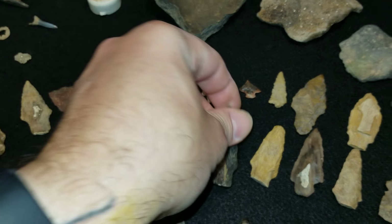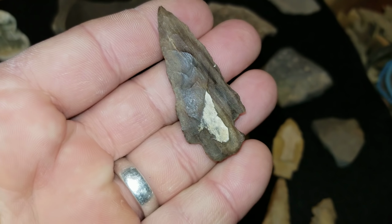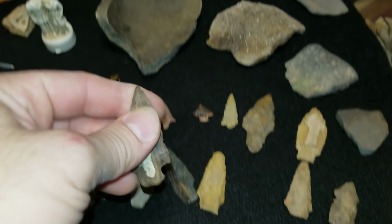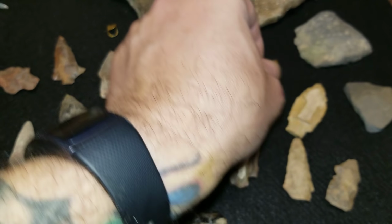Cortex. Another Gary, tip and base, dang. Pretty cool little stem point. Got the cortex right there. Lots of cortex on these points.